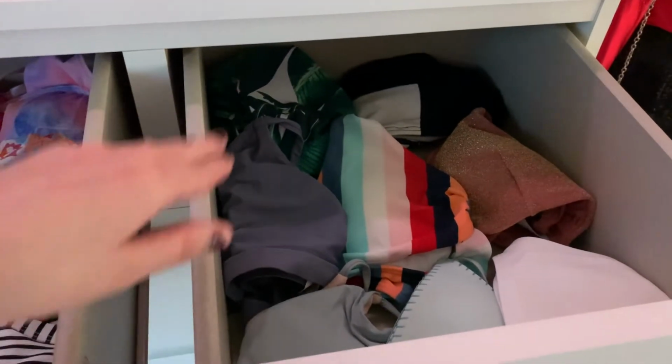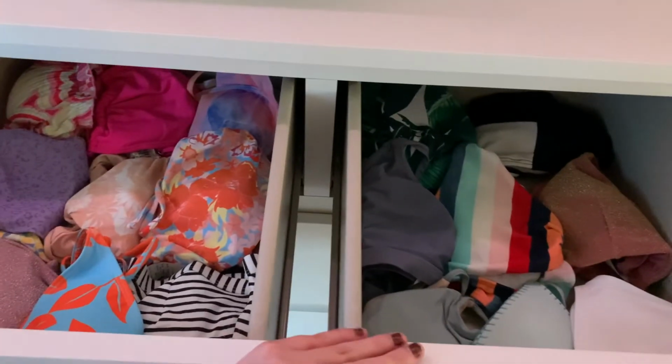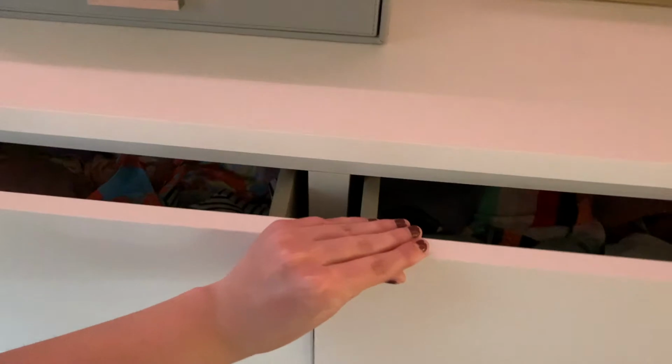But these are singular pieces. There's no set to them. So I just put all my tops there and they're nicely organized. So now all of my bikinis are on there.